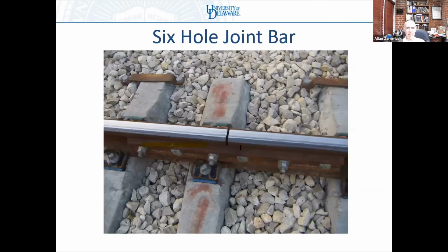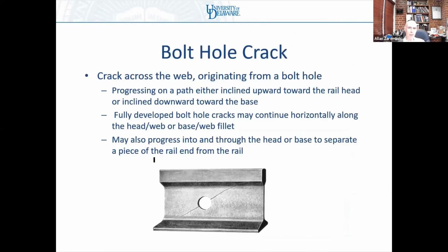Okay, so here's a classical six-hole joint bar in good condition. Take off the joint bar, and we have our bolt hole crack. Okay, notice the bolt hole crack propagates at around a 45-degree angle. Why? Because the bolt hole combination is elliptical. And as a result, the contact stresses are maximum actually over here.